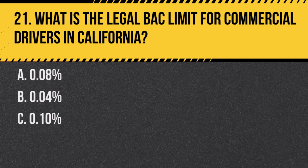What is the legal BAC limit for commercial drivers in California? A. 0.8%. B. 0.4%. C. 0.10%. Answer. B. 0.4%. For commercial drivers in California, the legal blood alcohol concentration limit is lower than for regular drivers, set at 0.4%.